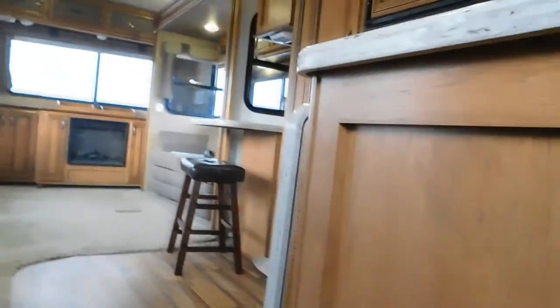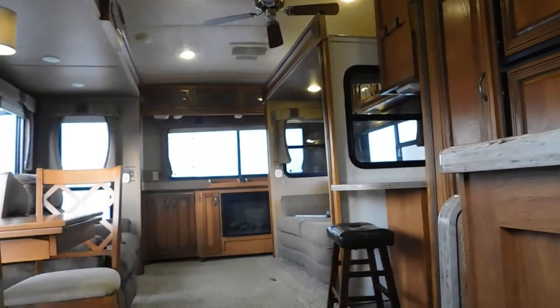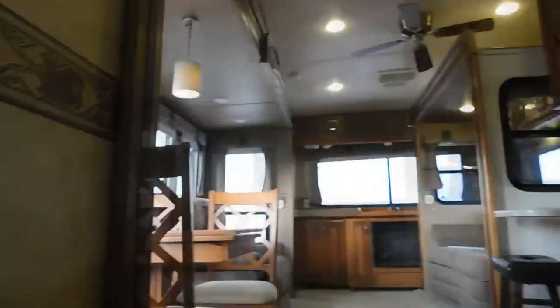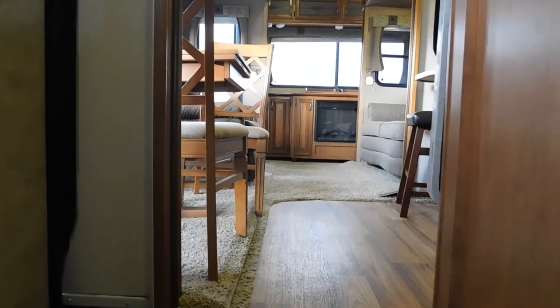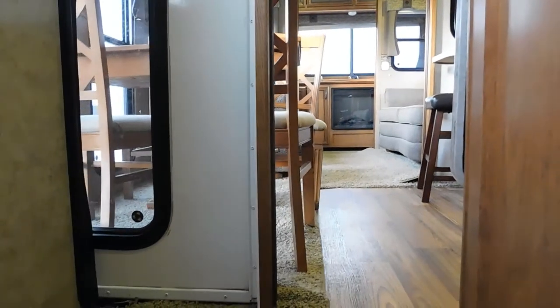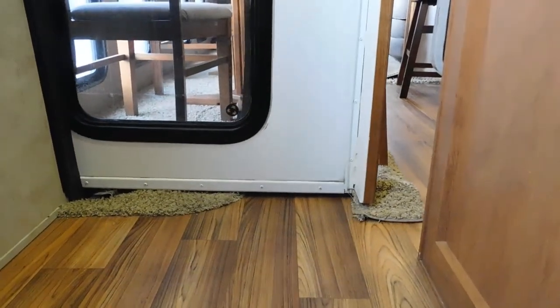I did drop this table extension on the kitchen area. Again, see how it's important to have those doors closed on the entertainment center. And your front slide is going to be this top one up here. Once you've ran all of those in, we're going to go up and run in the bedroom slide.